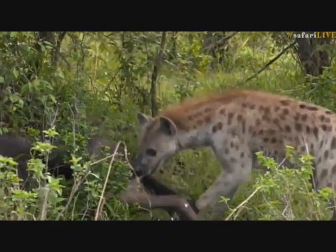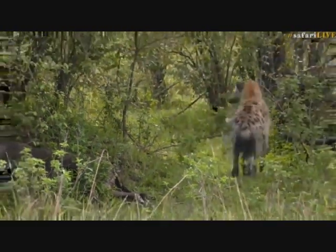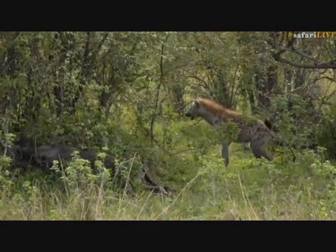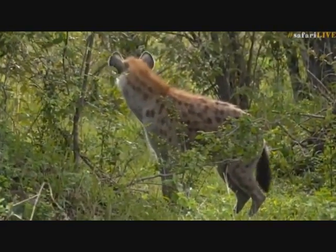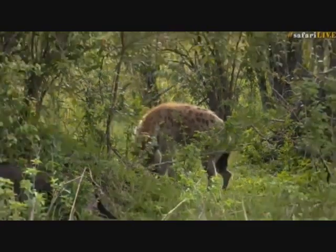Look at this. Our leopard is still up in the tree and has not reacted to this hyena dragging away at its meal, but it is nervous. Look at its behavior. Stopping, pulling, stopping, looking around. You better be careful, because if that leopard comes down, hyena, it is going to chase you away. And you won't see him just yet.